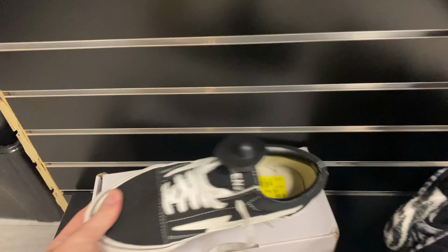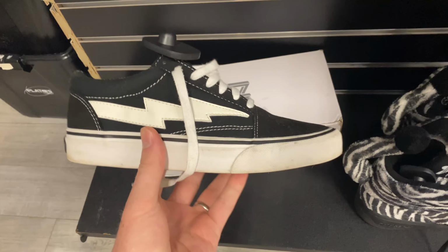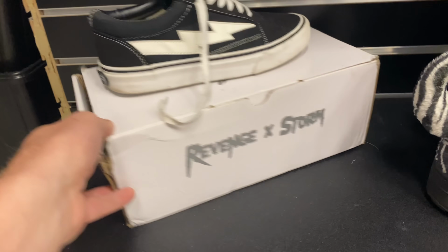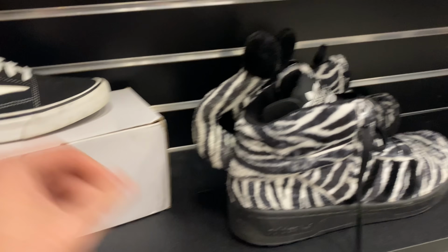The first pair that I found was this pair of Revenge Storms in a size 5, which is a little bit small, and unfortunately it was also priced a little bit high at like $80. The sneaker itself was in alright condition. It was a little bit worn and the box was kind of ripped apart, but honestly, not a bad find. I kind of wish it was in a larger size though.